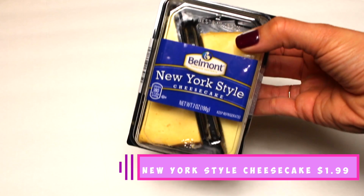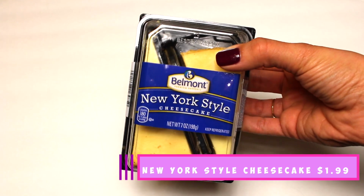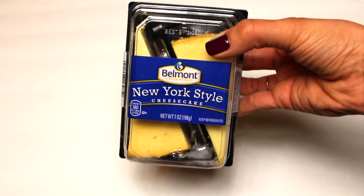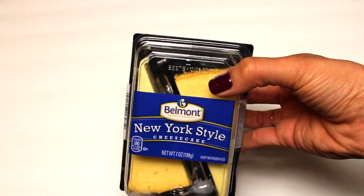New York style cheesecake. Now, I live in the tri-state, which means I don't live far from New York City, and I know some New York style cheesecake. It's not really that great. We picked up 2 packages of them, and if I'm not mistaken, the second one is still sitting in the fridge, so I guess that goes to show you how good it really is.